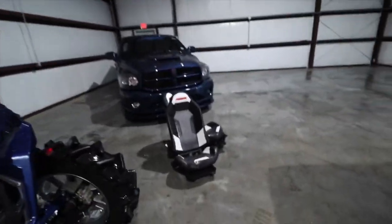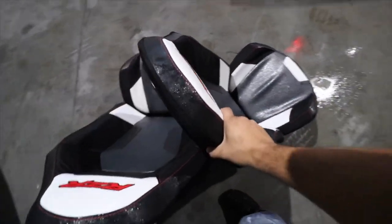The Sierra's about to be done and I can't wait to go check it out. He sent me some pictures, so I'm gonna take you guys with me. We're gonna go check it out. I'm also gonna take in my seats from the Razor. I'm gonna get them custom done.